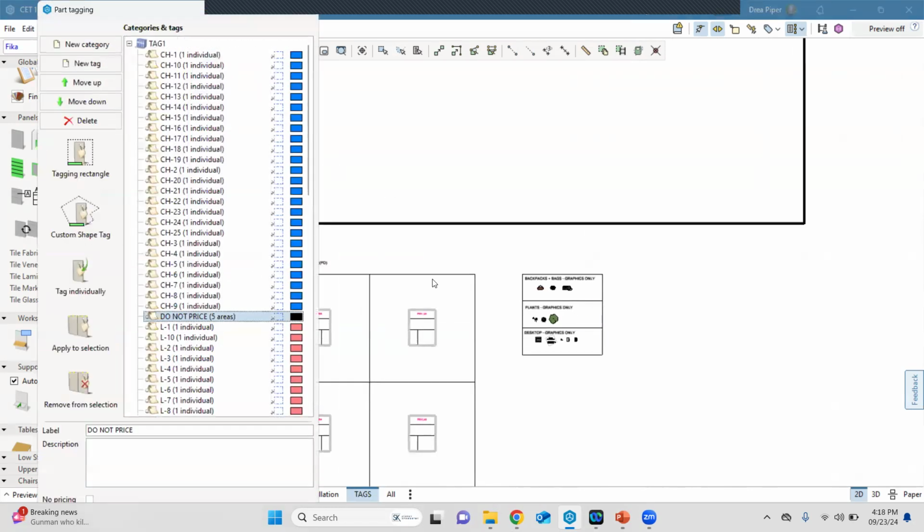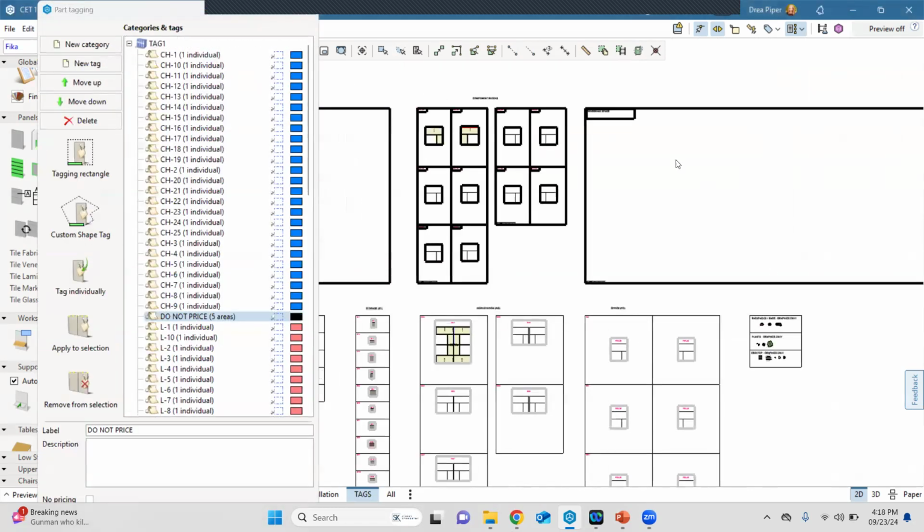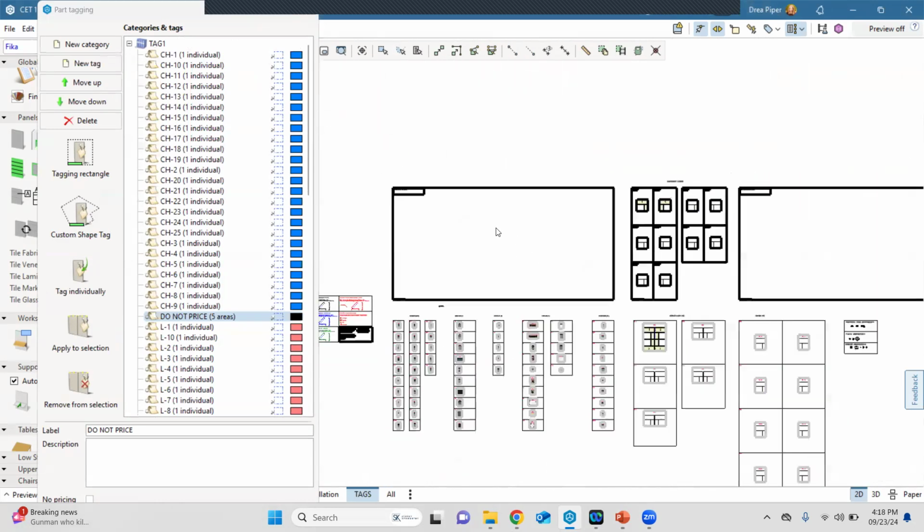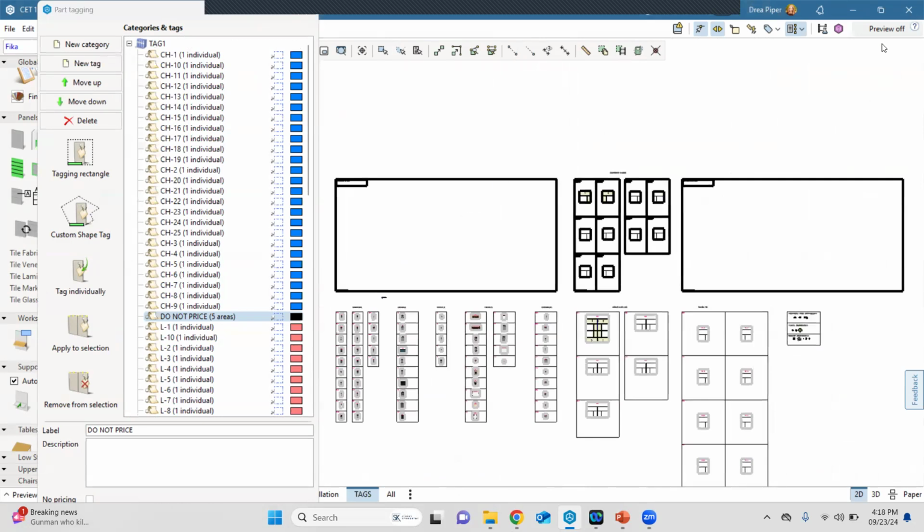And then if we go to that do not price tag, both the rendering and the working space are tagged as do not price so that they don't end up in your calculation views if you just need a single item price.